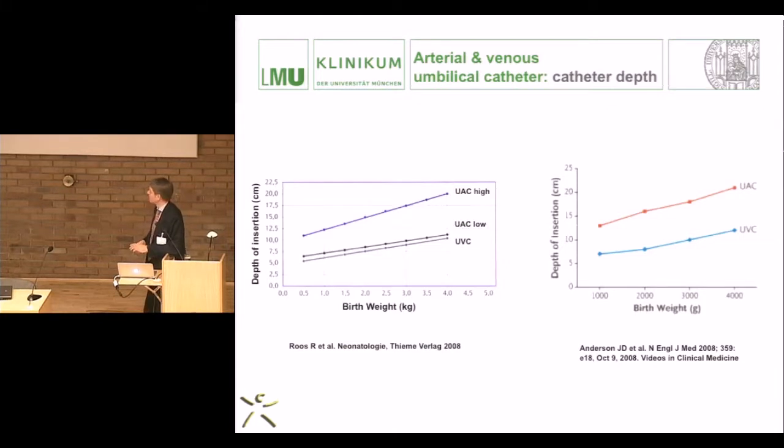The placement, again, is suggested to be for the umbilical venous line straightforward with your nomograms depending on birth weight. However, for the umbilical arterial line, there is a discussion also open whether or not you're choosing the high position of the arterial line versus the low position of the arterial line, being the lumbar vertebra 3 to 4 rather than the first or the last thoracic vertebral height.